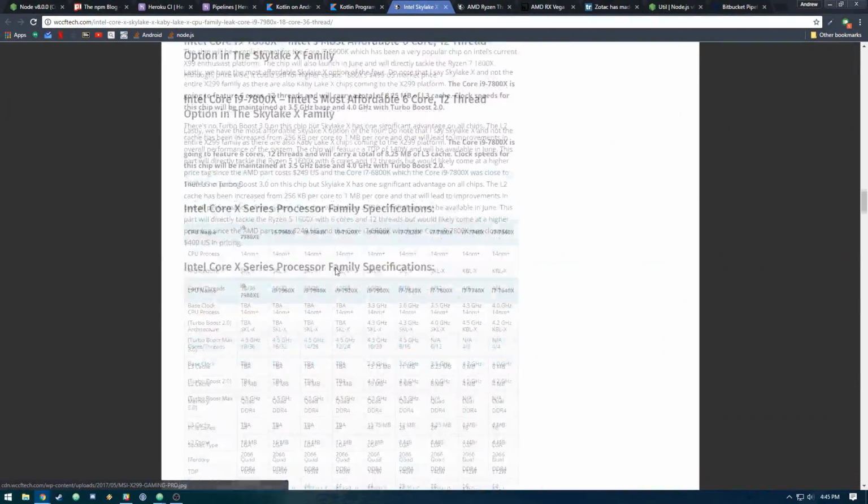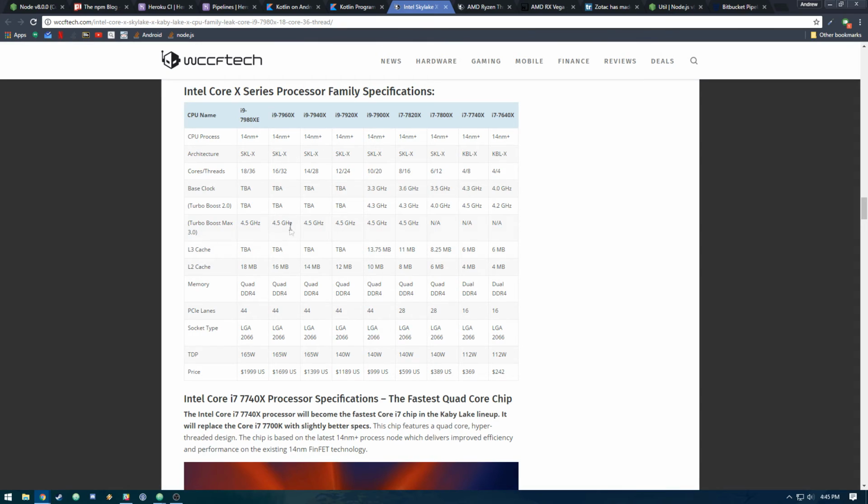So there's a chart that shows all of them. The big boy is the 18 core, 36 threads. And it still boosts with Turbo Boost 3 to 4.5 gigahertz, which is pretty insane. That's what my i7 is, I think, with Boost. And it also costs $2,000. 165 watt power draw. I don't think that's too bad for that many cores. And it goes down the line from there. I'm particularly looking at this 8 core, 16 thread with the same boost of 4.5.